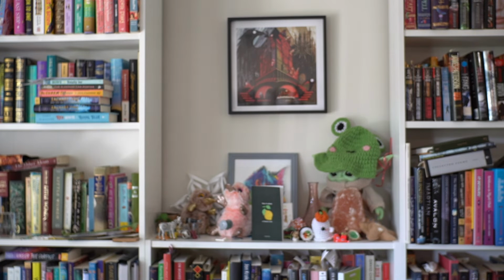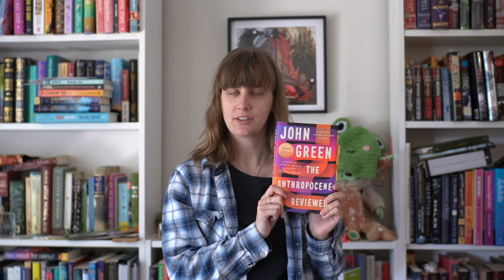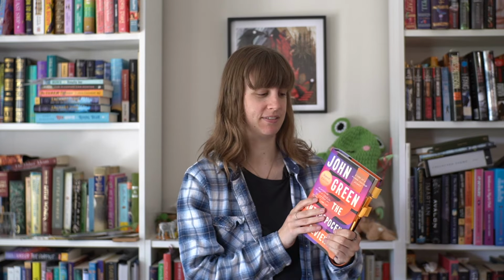I'm choosing The Anthropocene Reviewed by John Green. Much loved, much annotated, much reread. And every time I think about this book, I'm like, I need to reread it, even though I literally reread it earlier this year. And I'm pretty sure I read it twice last year. Definitely one of my favorite books ever.